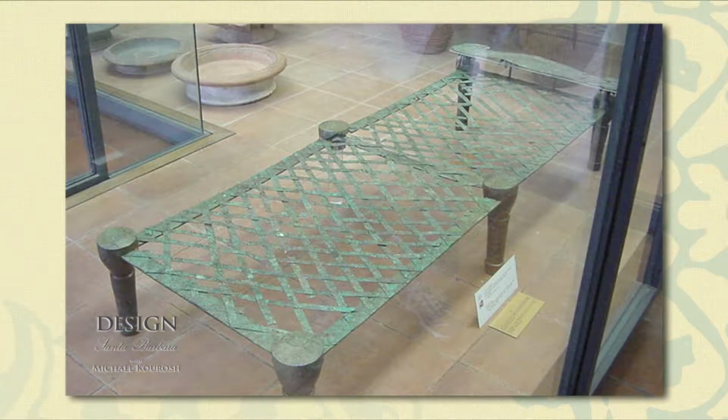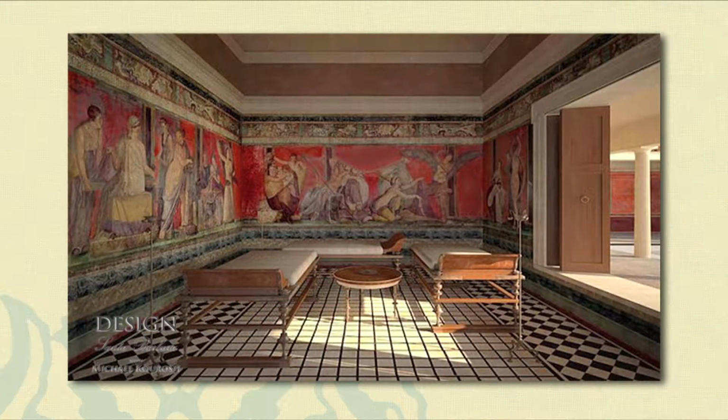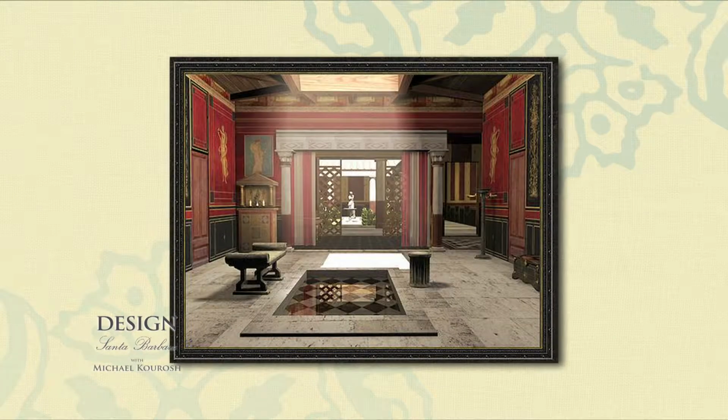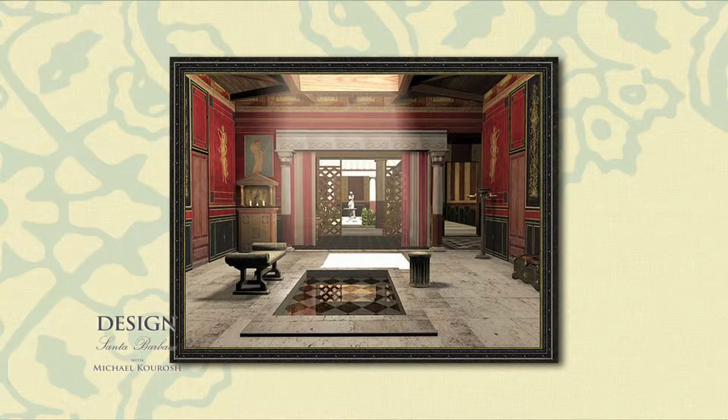During this era, humans saw the first steps toward today's style of bed, including frames and mattresses. Sitting spaces also featured openings in the ceiling to allow light in, a precursor to modern-day skylights.